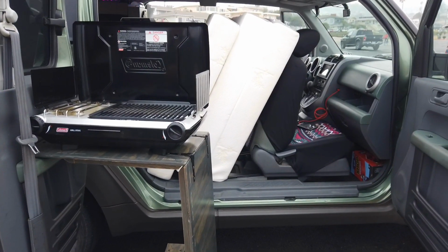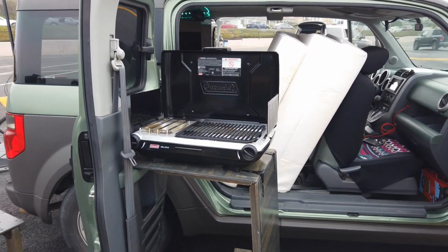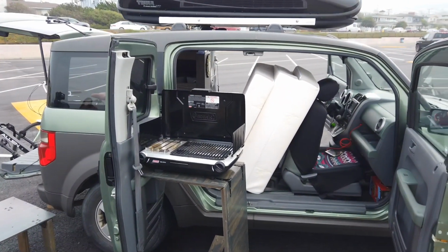I like that everything has a double function. You can use it for multiple things. It looks great. It was fantastic. It couldn't have been better. I mean, the way that everything worked out.